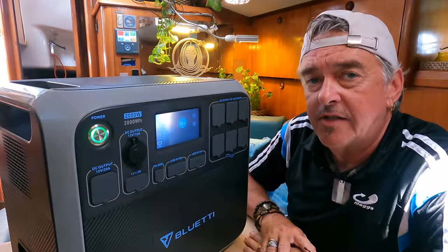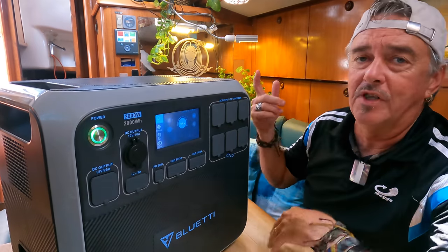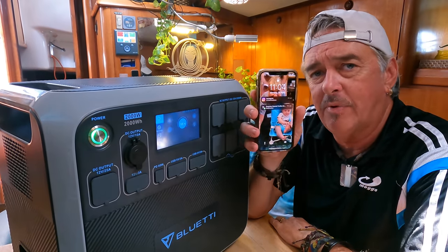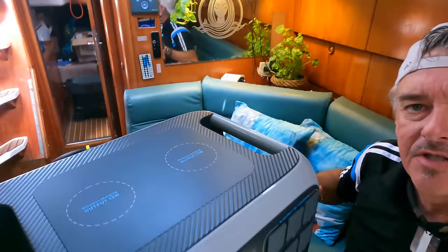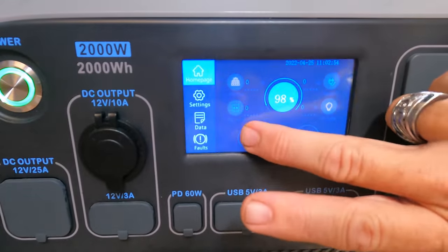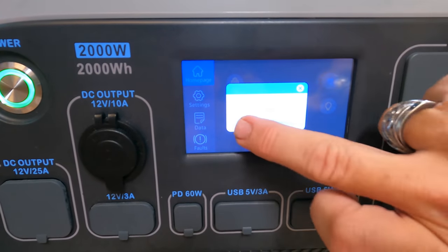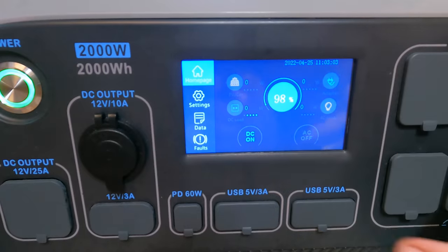Now, one more charging accessory you guys are gonna like, I think anyway, because I think it's cool. We use it all the time just when we're in the cockpit, is for your cell phones that have wireless charging capabilities. There are two pads on the top here. If you look right here, you can see these two pads are 15 watt wireless charging pads. So all you have to do is first just turn on your DC circuits. DC output is off right now. We switch that on. Okay, you see it just powered up. Now we got lines going there.